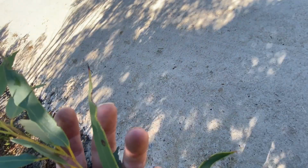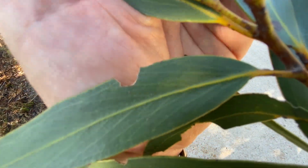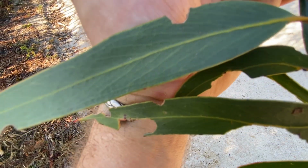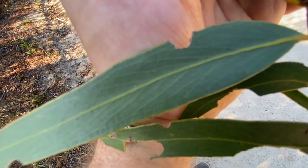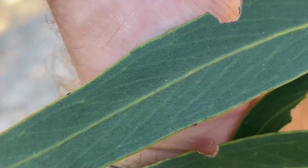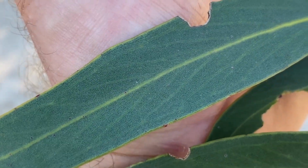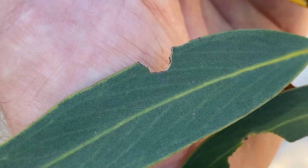The leaves have got this beautiful venation, sort of yellow venation in the bluey green foliage. The veins are a paler colour. I'll just try and capture that if I can. Yeah, just got that nice paler venation. You can see it's even got yellow margins, yellow mid-vein.